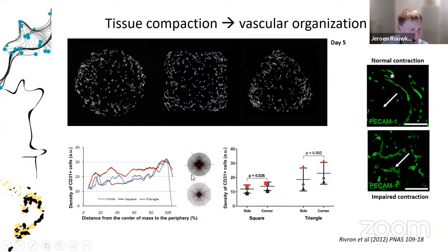And then also if we start quantifying that endothelial structures, indeed you see more at the corners as opposed to in the middle. And indeed we get more vascular structures if we look at the sharp corners in the triangle, and we compare that, for instance, with the square or with the circle. Now, what is again interesting is if we compare it with the impaired compaction, so where we add the blebbistatin and the other compound, if we look at the normal compaction, we see that these vascular structures are generally organized perpendicular to the direction of the strain within these tissues, whereas in the impaired compaction, we hardly see any preferred organization at all. So this for us really was a clear signal that this organization is responding to the stresses and strain within these systems, and they really organize perpendicular to that strain.